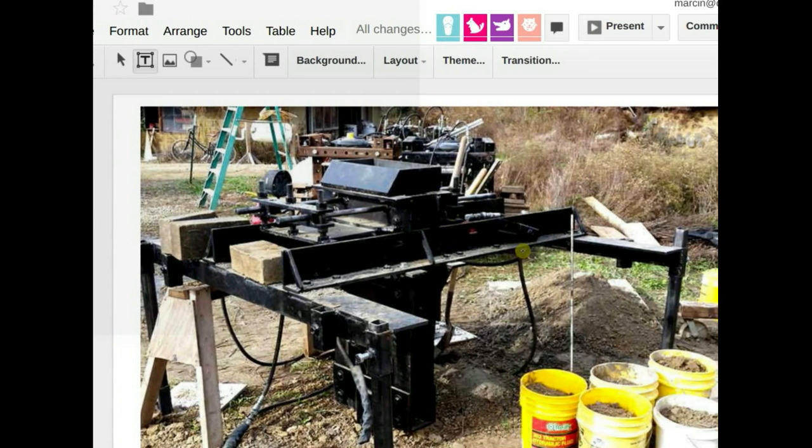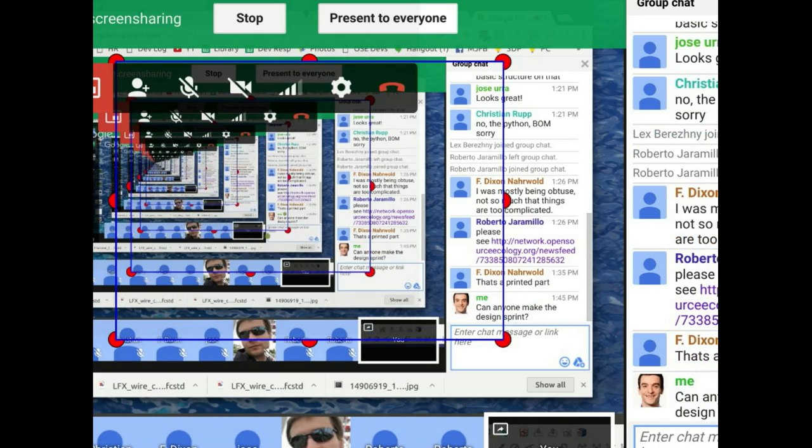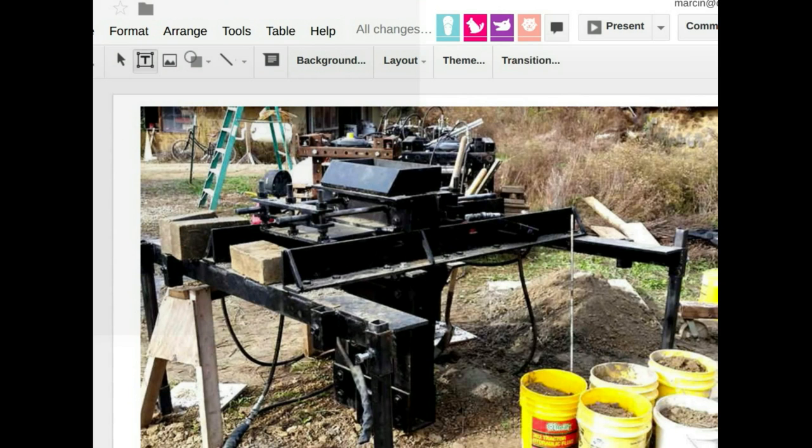So proposal, 6-hour design sprint, I'll be there, 12 to 3 on a brick press, and 3 to 6 on a filament maker. Who can make that this weekend? Can anyone make that? And before we go there, I'm gonna go back to the role allocation slide. Let's go back to the role allocation.